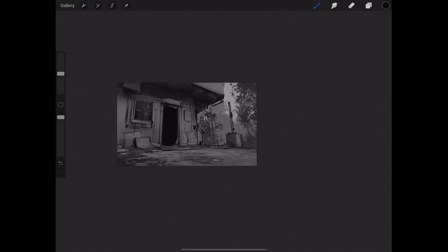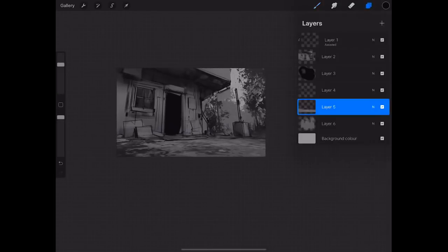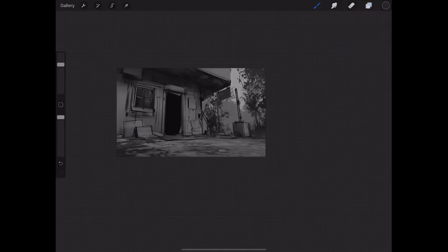Also gonna do a little of that on the foliage layer back there. So I would say if I can only have three brushes, it would be the round brush, the rule, and the airbrush. These three are the three musketeers. You can do anything with these three brushes, pretty much. Just gonna give a shadow on that sign because it's hanging away from us.